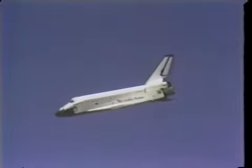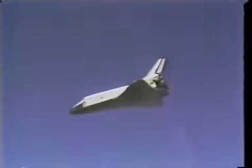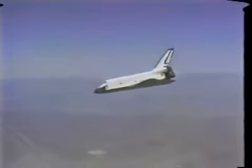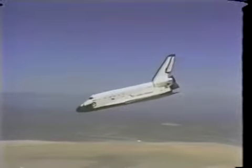These were taken from the TV photo chase on return to Edwards. You can see the weather was as good out there for entry as it was in Florida for the launch. This is through the HUD, through the head-up display. The HUD was a tremendous asset, I feel, toward making what, subjectively, from the operator's point of view, I thought was a relatively smooth approach and landing.